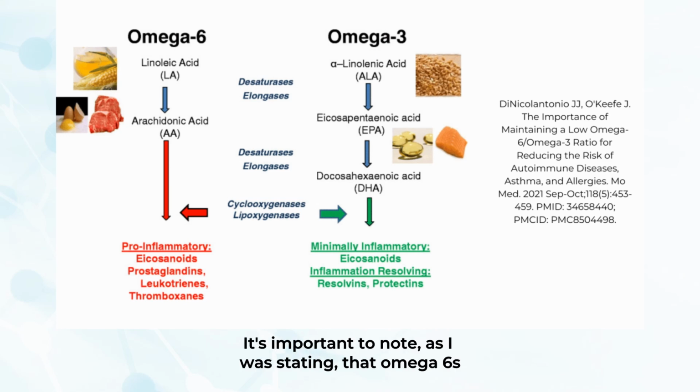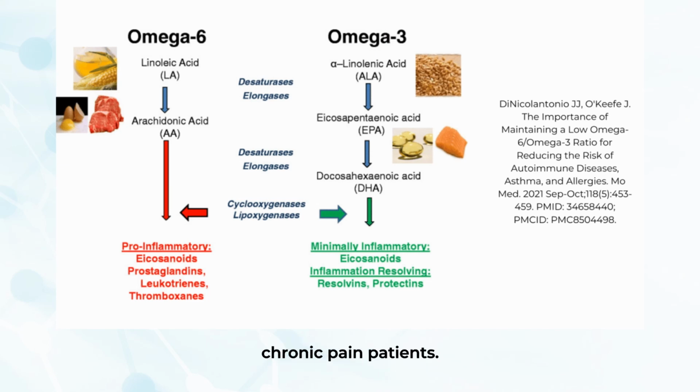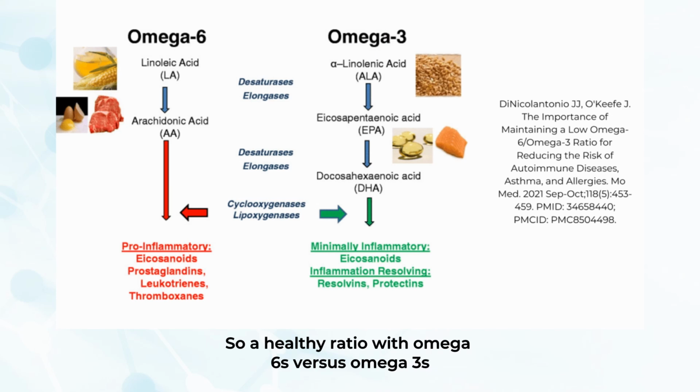It's important to note, as I was stating, that omega 6s are still needed, but it is that excessive amount of omega 6s that is causing the issues, especially with our chronic pain patients. So a healthy ratio of omega 6s versus omega 3s ranges from about 1:1 to 4:1.